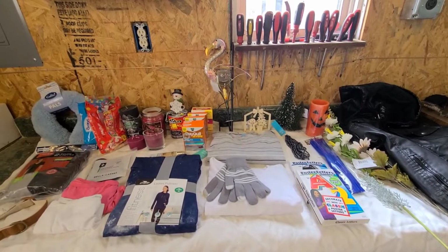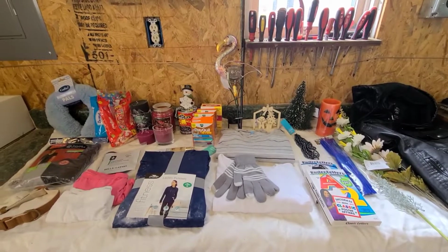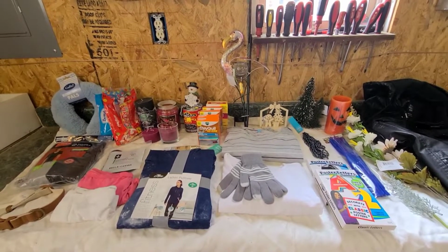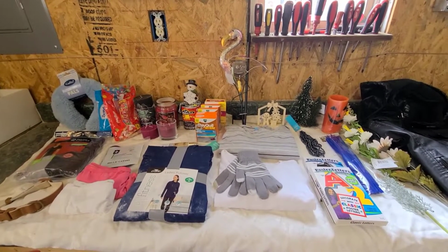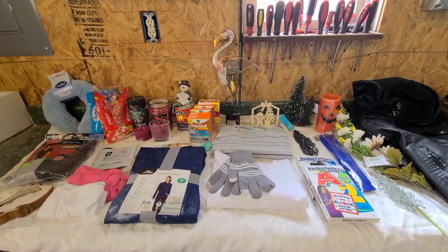Everyone, I am back with a haul, just a small haul. I went to DG and I went to the town that I used to dive at a lot because last week I got that nice haul from the fabric store and I was hoping to find another one, but I didn't find much there. I did find a few things, but not a whole lot.